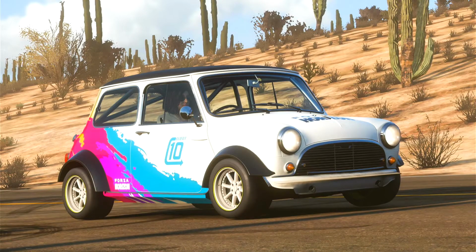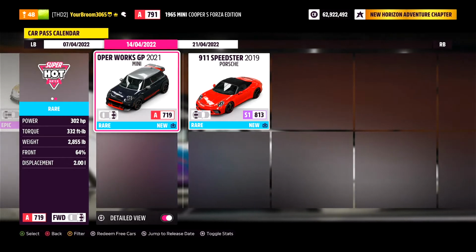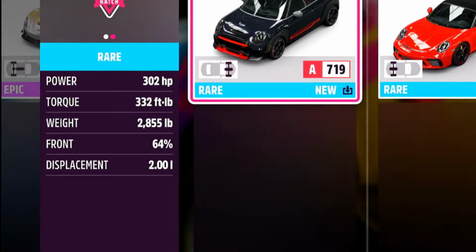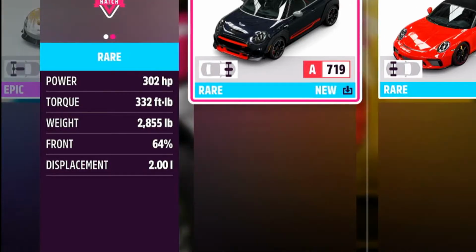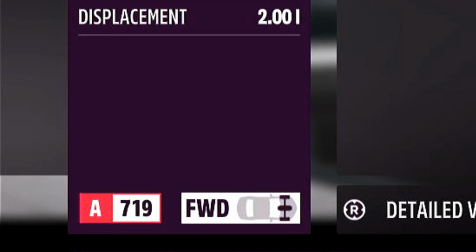So the last time we took a look at a Mini on this channel, turns out the video did very well, so with the car pass, we're back doing it yet again. And that is because of this thing, the John Cooper Works GP Mini from 2021, starting out with 302 horsepower stock, 332 foot-pounds of torque, and weighing 2,855 pounds. It's got a 2-litre engine, and because it's a Mini, it starts out front-wheel drive.